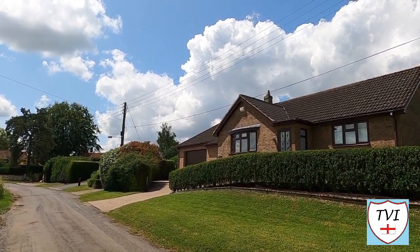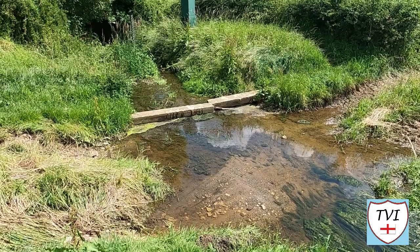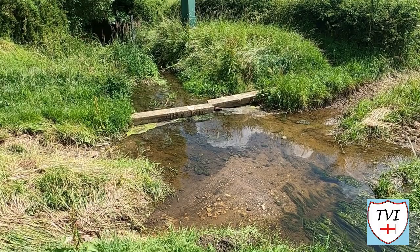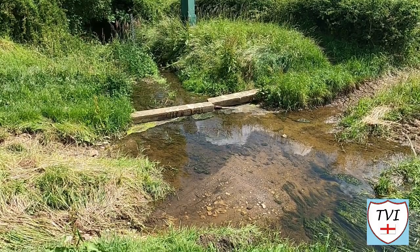We've now turned to head towards the River Witham, and before long it appears on the left. It's a mere trickle here, shallow enough of course to ford. It looks nothing like what it does further downstream.